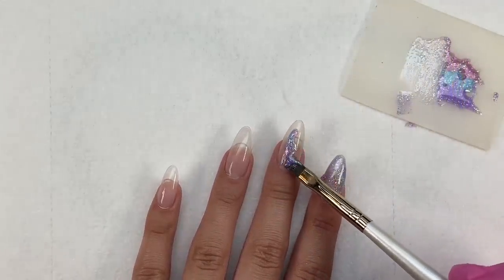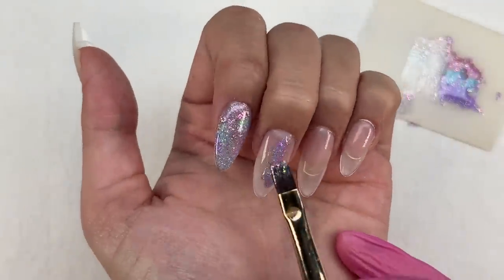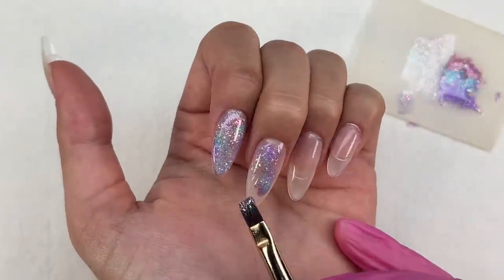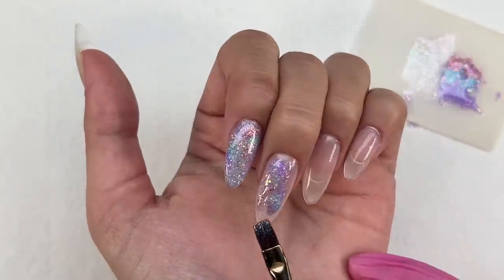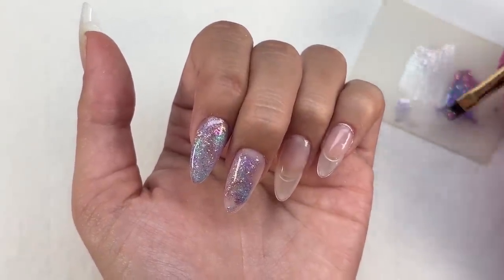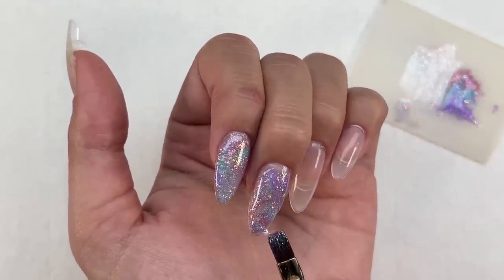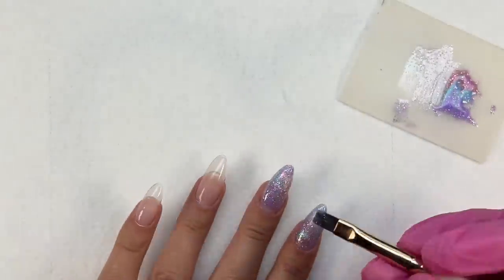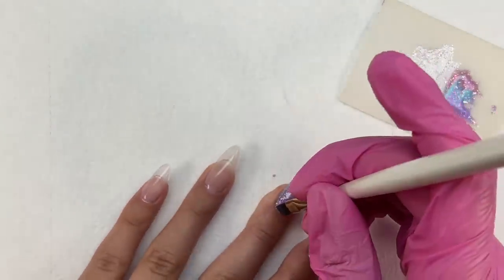So for all of the nails, I'm going to be doing this same exact process, just scooping up the gel with the square nail art brush and then rubbing it off onto the nail, like patting it so I don't really mix or blend it too much. For each of the nails, I will go ahead and do a cure for 30 seconds before moving on to the next nail. That way, it just keeps the gels where they're placed and nothing blends or mixes any more than I want it to. So once I finish up with one nail, I'll do a 30 second cure and then I'll move on to the next nail.